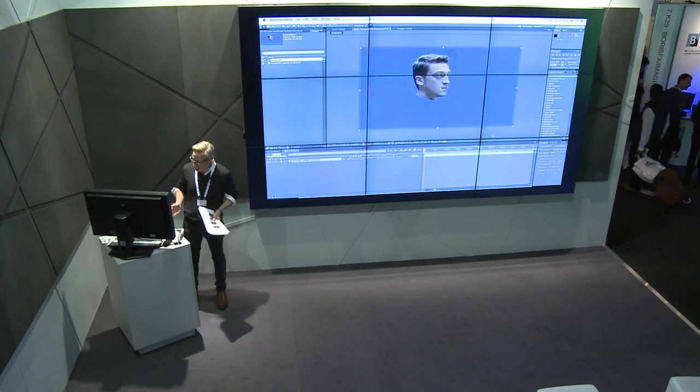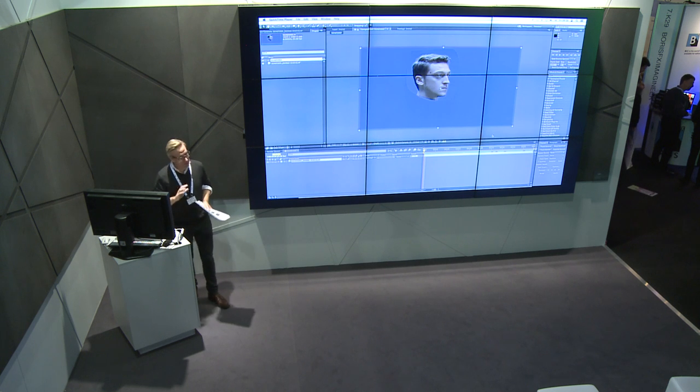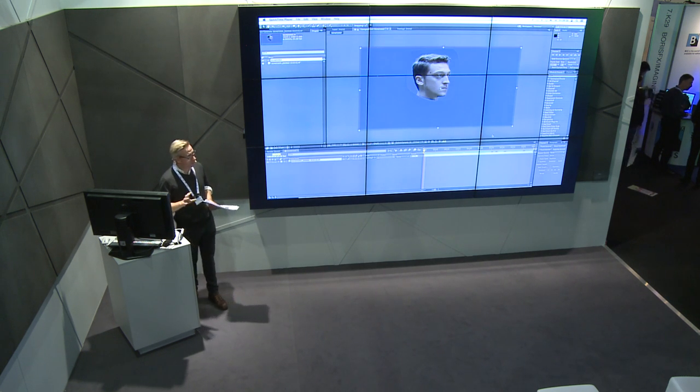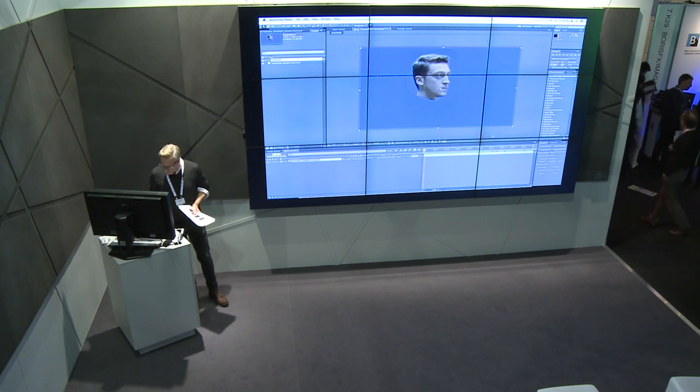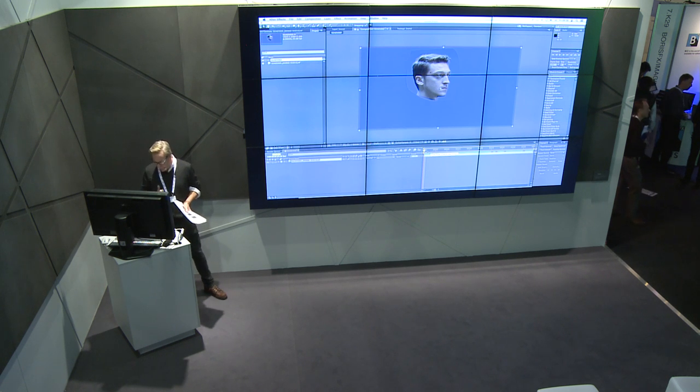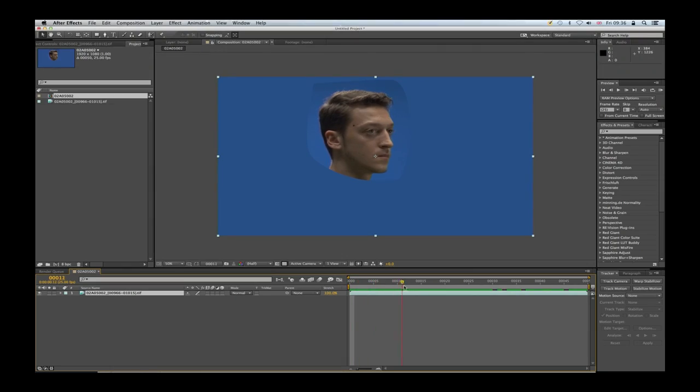Now, this shot is of Özil. It's just a dolly shot around him, shot in slow motion. And we didn't use this as a shot in the film, but we used it as reference. Basically, I got a shot of him with the camera dollying around him, which you'll see here in a second. And he's standing still. His eyes are moving, but that doesn't matter. So what I've got here is several frames from different sides of his face.